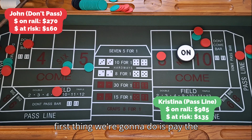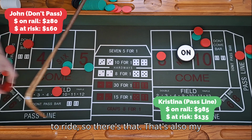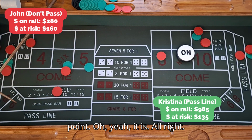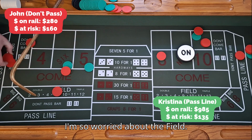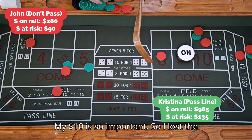All right, so the first thing we're going to do is pay the winning bet. I'm going to leave it up there to ride, so there's that. It's also my point. Oh, yeah, it is. All right. I'm so worried about the field. Okay. So worried about your side bet. My $10 is so important.